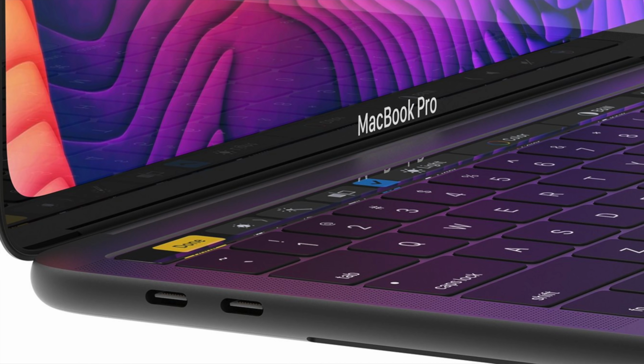The MacBook Pro Pro, for instance, or the MacBook Pro XDR. Apple likes to make things expensive, and I don't think this MacBook Pro is going to be any exception. It might end up being way more expensive than what we're anticipating, but it'll definitely look really cool.